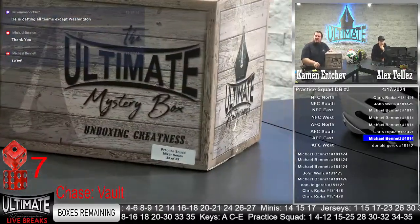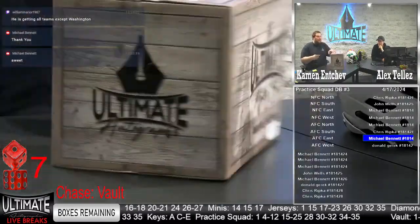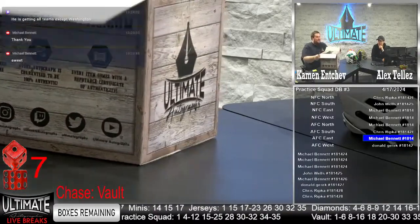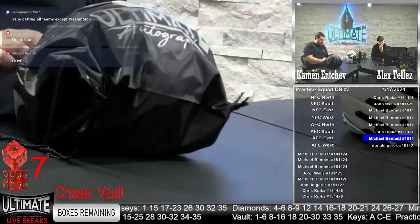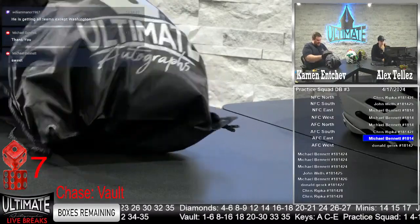Box 33, the Larry Bird box. Or for football terms, Bina Tillman. Ooh. Tony Dorsett. Roger Craig. Roger Craig. In the minis. In the minis. All right, full-size lid coming up. Ooh, this is nice. This is nice.